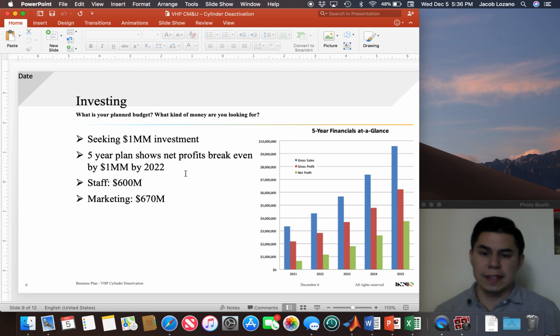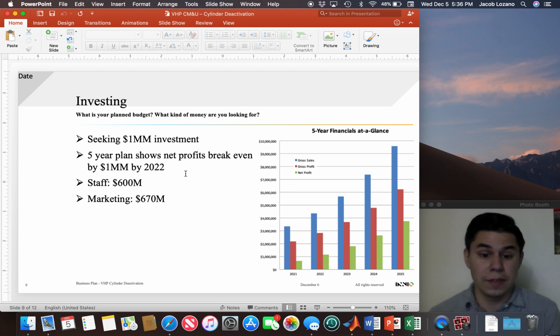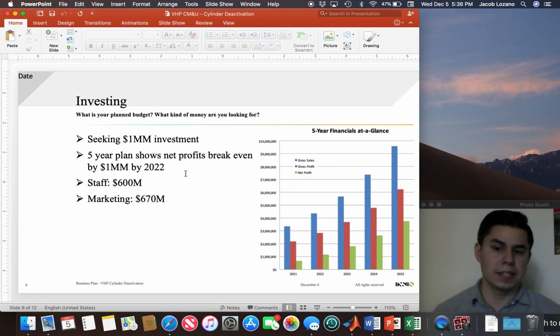Now going into investing, there's a little bit of numbers here. On the right, I'm going to mainly focus on the 5-year financials at a glance, starting from 2021 when the product will be released. We're seeking a $1 million investment, and you can see in 2022 that we plan to break even. This already includes marketing cost of well over $500,000, the engineering costs that are well over $500,000, and the rest of the development necessary for this product and continual development in the following years.